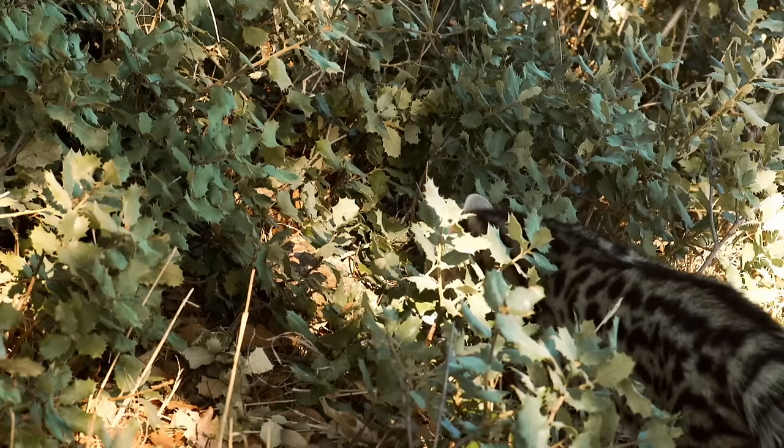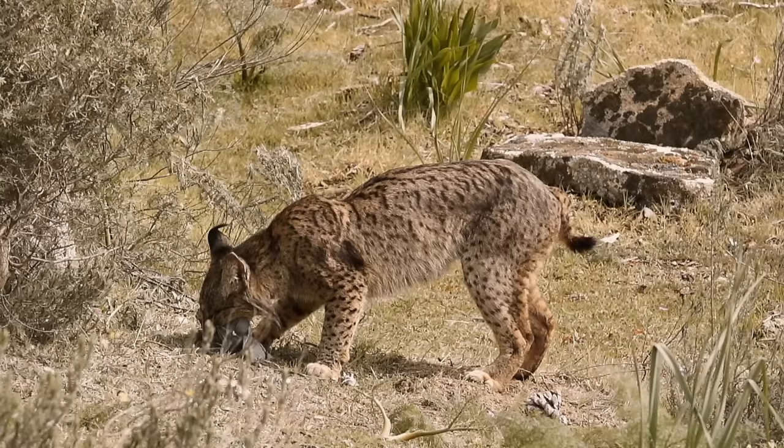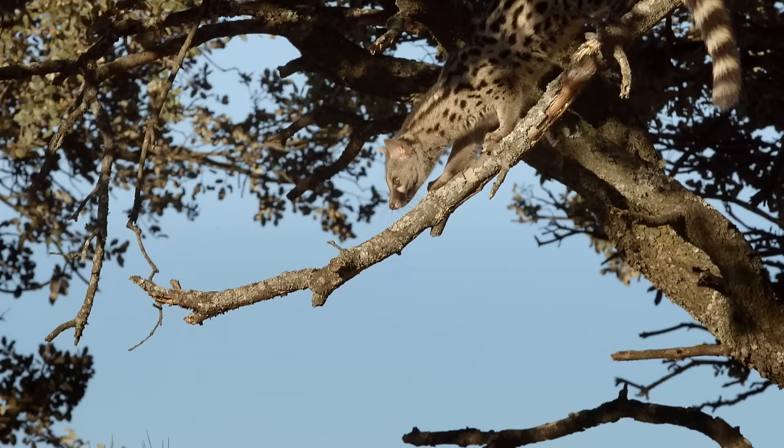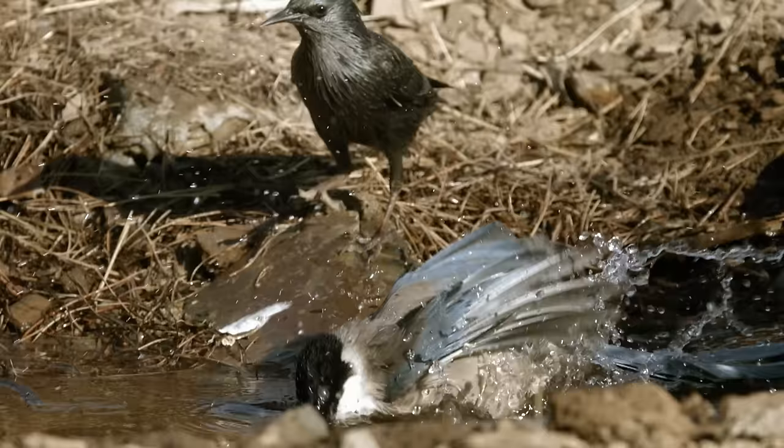Many animal species have been forced to adapt to this semi-arid Mediterranean climate by reducing their size and altering their shape. But quite to the contrary of what you might expect, this is a biodiversity hotspot.